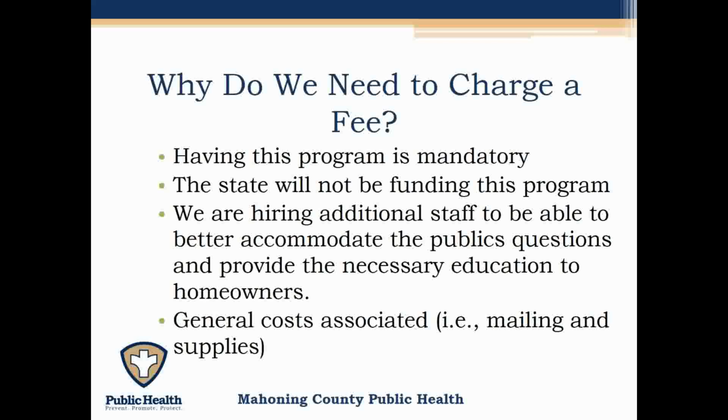We cannot do all of that without additional money, and we don't put liens on the taxes, or we don't put levies on the ballot. We don't try to increase your taxes for this. This is the most fair possible way that we could find to do this.